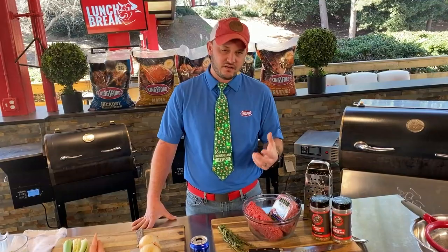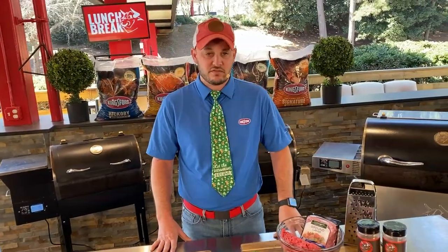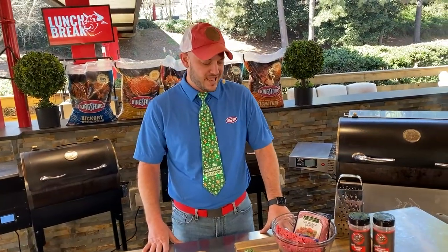But lamb mince has such a robust flavor and fattiness to it. Absolutely dynamite. You can find it at your local grocery store. It's not uncommon, especially this time of year, to see good, fresh lamb mince.